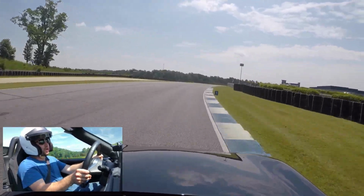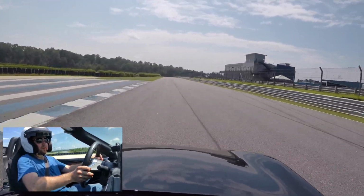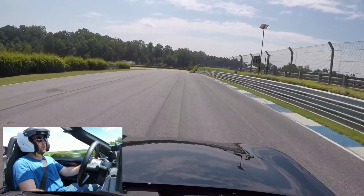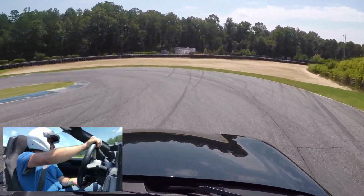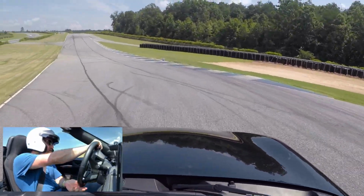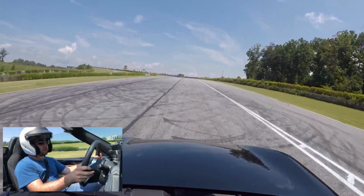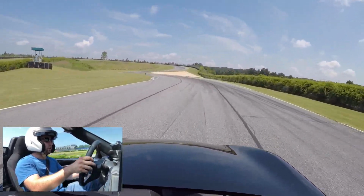Coming out on the front straight. Woo! It's good stuff. Kind of missing the apex of that one a little bit. That's okay though. I'm still learning. And I've got a lot to learn, everybody.